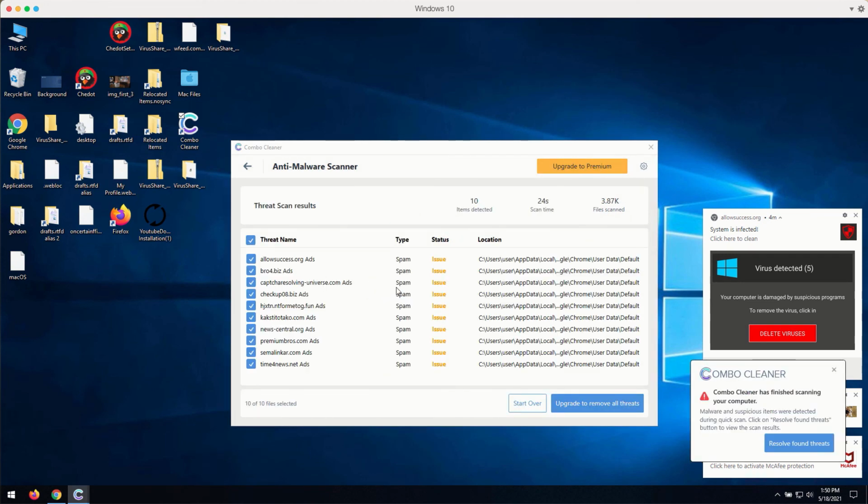You may then get the clear image of what is going on with your computer, and you may consider upgrading to the premium version of the application to get all these troubles fixed and dealt with.